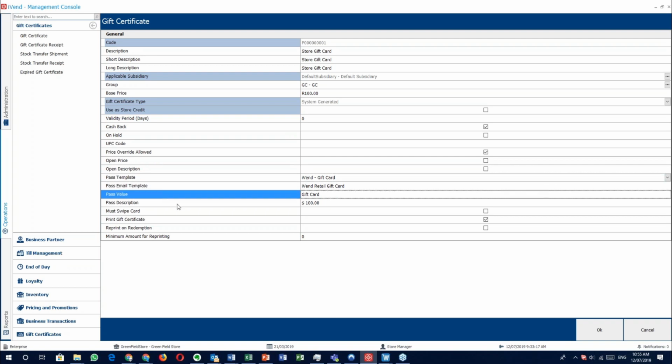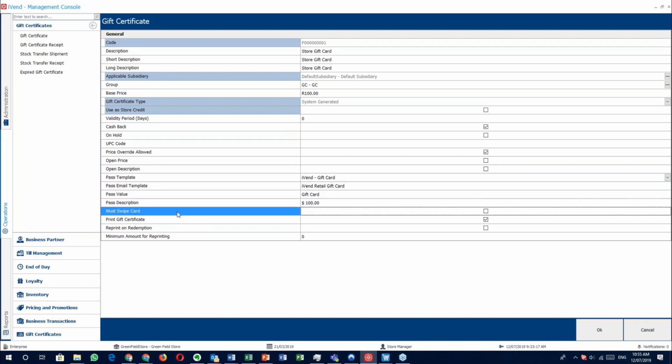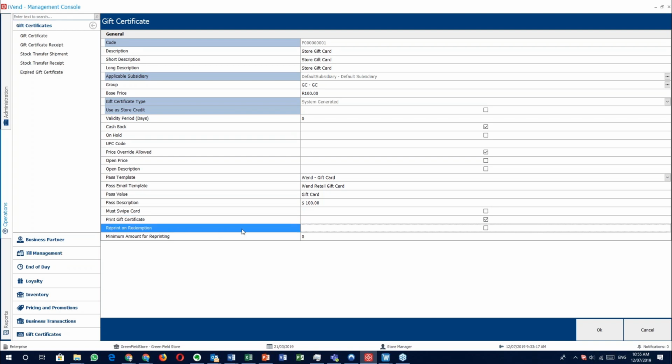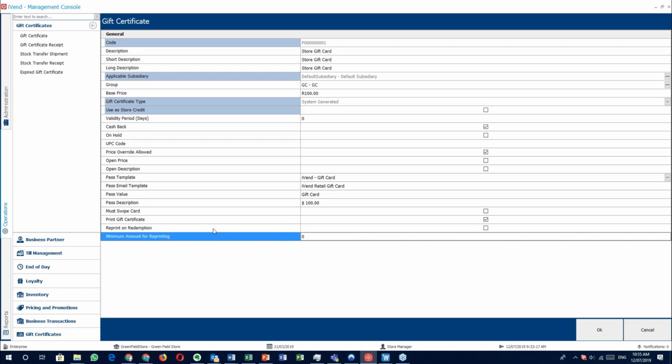Does it connect through to an iVend pass? And also, must you swipe the card to activate it? I see today a lot of places are actually switching towards your plastic gift certificate cards because they are more secure than the old paper ones. So we do support that. Do you print the gift certificate? And do you reprint on redemption? What is the minimum amount for reprinting?